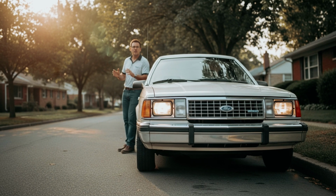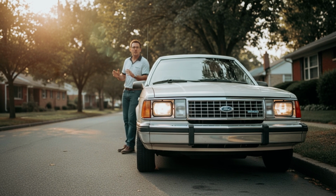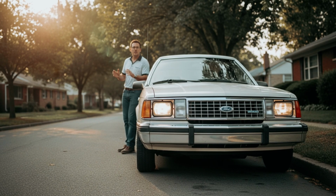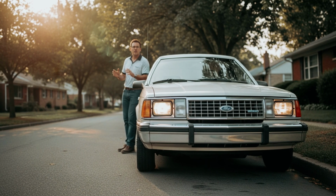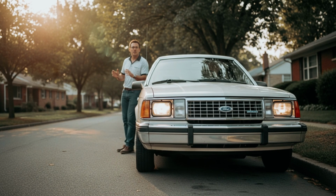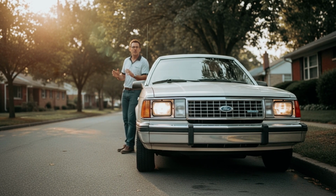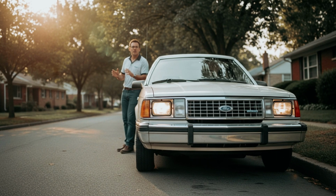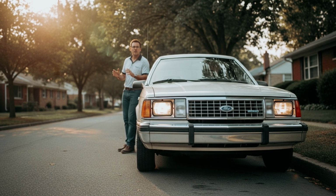Every few years, a car comes along that makes everyone stop and say, "Wait, that's new?" Well, this one's not just new. It's a total rethink of what a compact sedan can be. The 1985 Ford Tempo isn't here to play catch-up. It's here to change the rules. From its bold design to the tech hiding under its skin, this is Ford's biggest gamble yet.